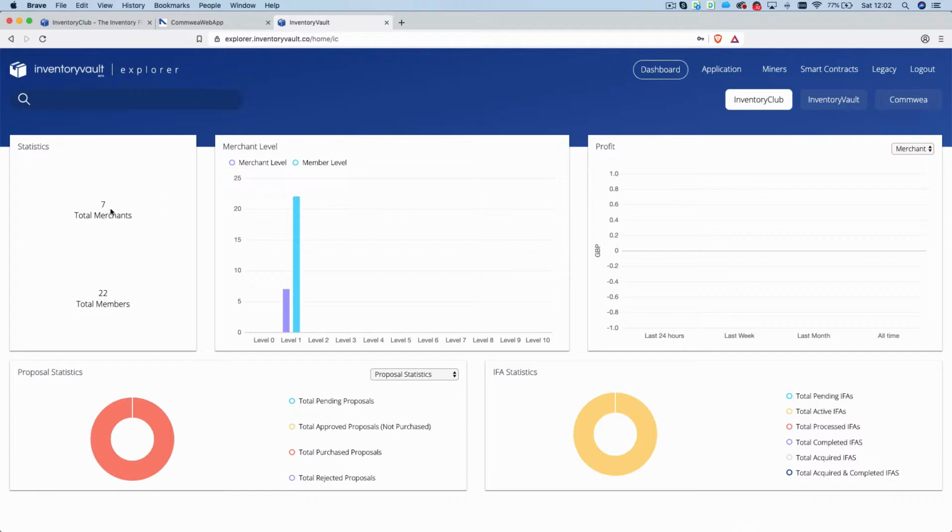As you can see here, we've got 7 merchants, 22 members. Here it just gives you quickly an overview of the levels. So the way that levels work is, depending on what level you are, you have a certain amount of access to either finance or providing finance. So the higher your level, the more finance you can raise, and also the more proposals you can invest into. I can show you a bit more about that afterwards when we have a look at the inventory club side of things.